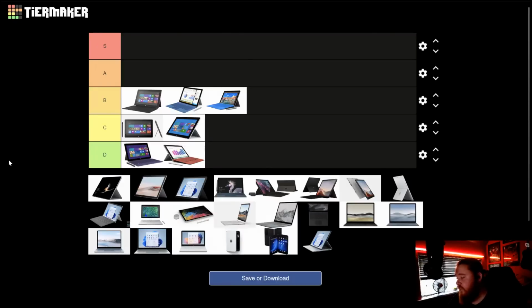So I'm going to give it a D, because when you cut through all that flashiness and that marketing, it was a terrible product. It just doesn't make any sense for anyone. D is a rough ranking. That's real harsh. Yeah, I'm mad at it. It put a massive dent in my wallet, and just gave me nothing but grief towards the end.